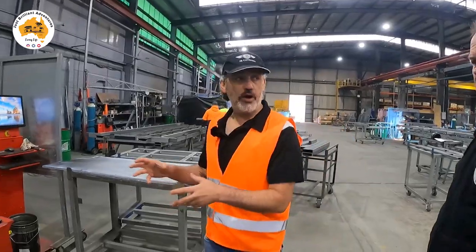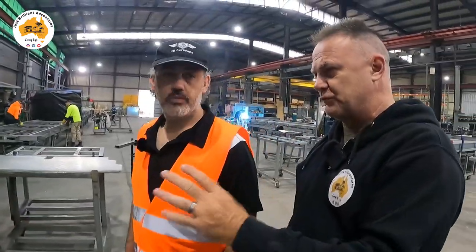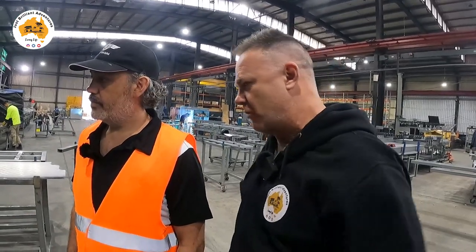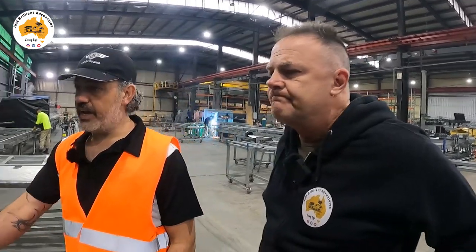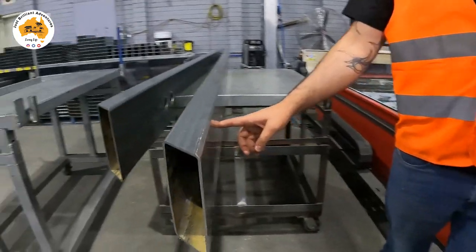We do a lot of our componentry and cutting on our plasma cutter. This plasma cutter, what's it actually do? What's its main job or its role? Oh, it's cutting out channels for the wiring and what have you.